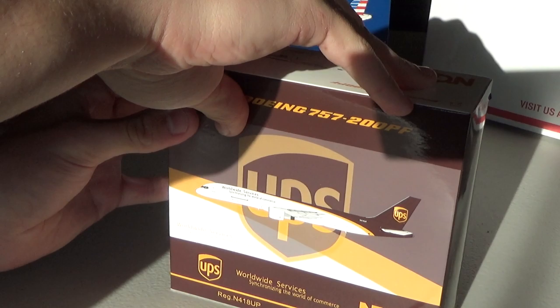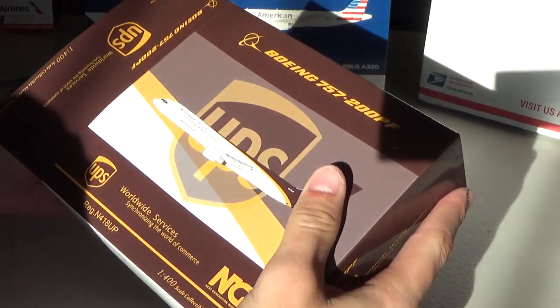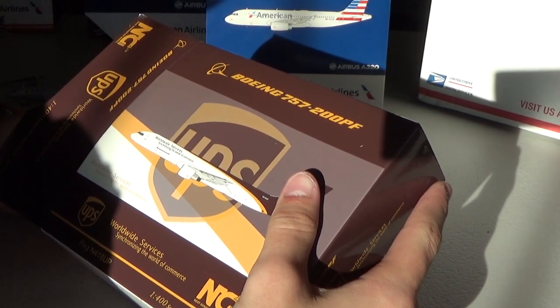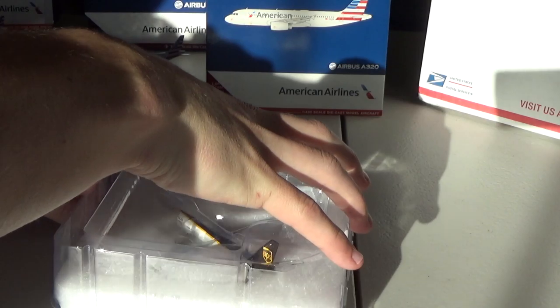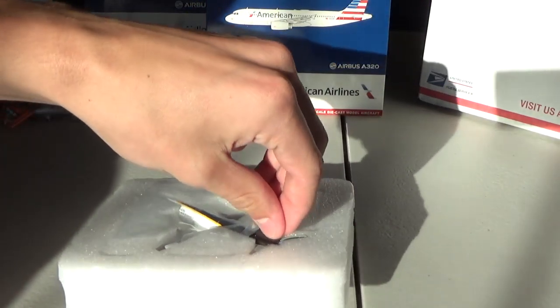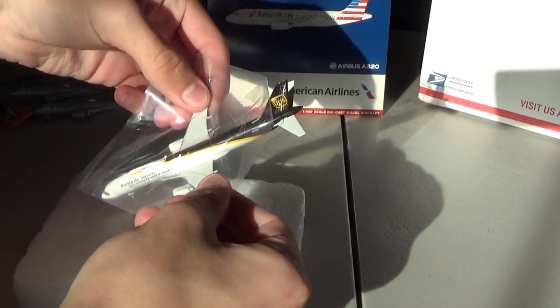Now they got their name here, which is fantastic. I have three 757s, I believe, or maybe two. Thought I had three, but anyways. And there she is. Please flex on Gemini. Good job, NG.